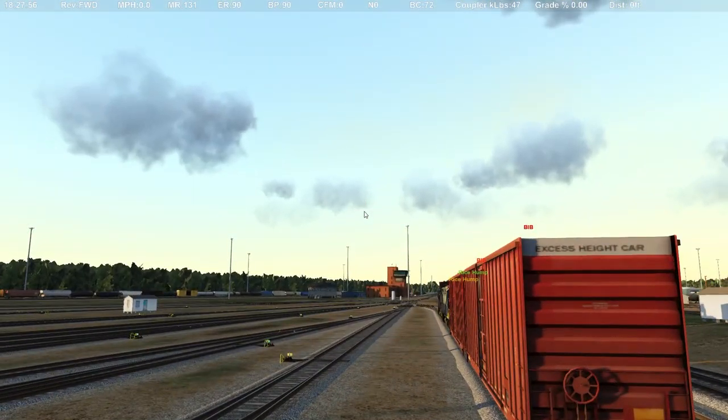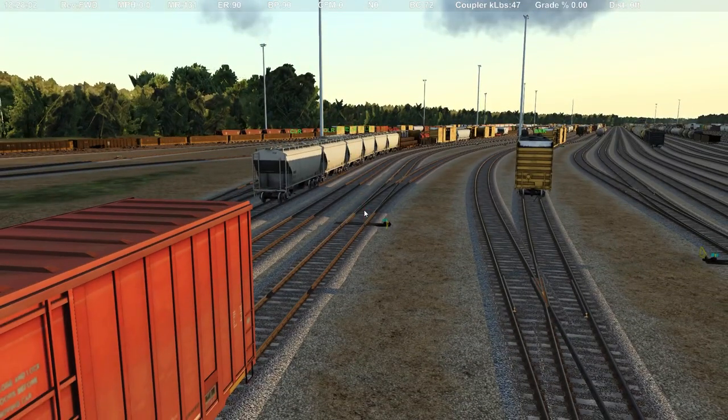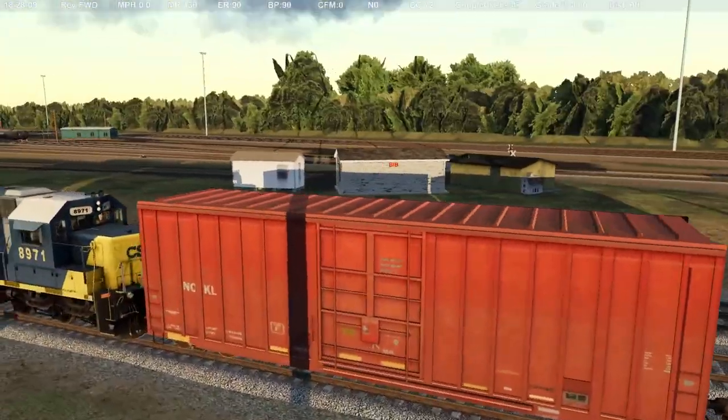To me, this yard could totally be an operating session just in itself. Just get a handful of people in here, and just have AI trains coming in and sending the AI trains out, and then having people working the hump, trimming and hostling power, you know.